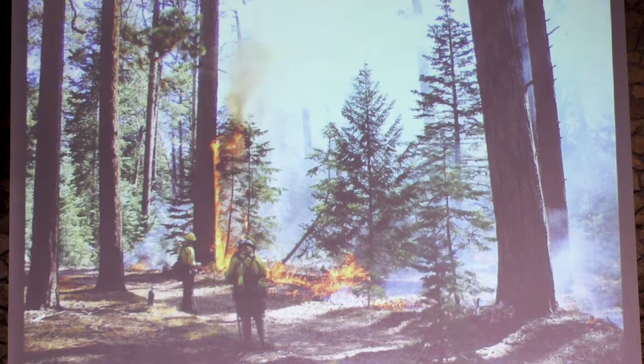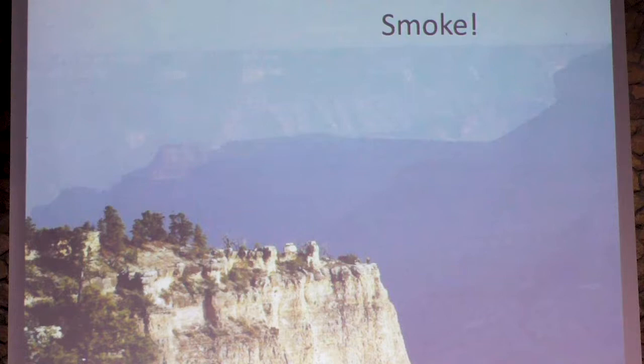Now, another topic related to fire and another thing that may be of great concern to people visiting Grand Canyon is smoke. And smoke inevitably comes with fire. And when an organization like Grand Canyon chooses to allow fires to burn when appropriate, when ecologically necessary, that means they're also having to take an impact on another part of their mission, which is allowing visitors from around the world to come and experience the beauty of Grand Canyon.